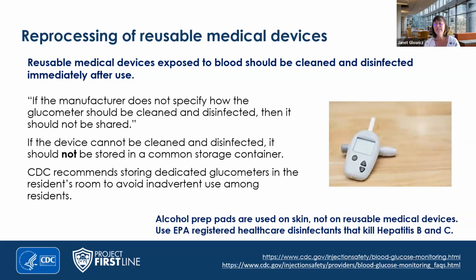In long-term care, CDC does recommend storing dedicated glucometers in the resident's room so that they don't inadvertently get used among multiple residents. And just as a reminder, alcohol prep pads are designed to be used on skin, not on reusable medical devices. One of the good things about hepatitis B and C is that they're fairly easy to kill with common healthcare disinfectants, but your facility should have EPA registered healthcare disinfectants that kill hepatitis B and C.